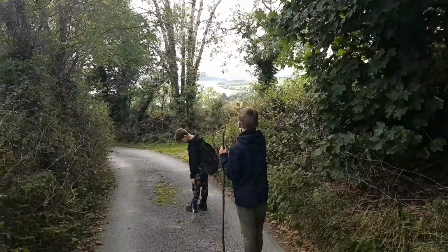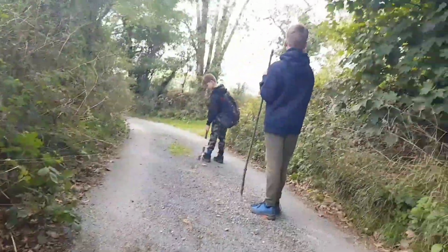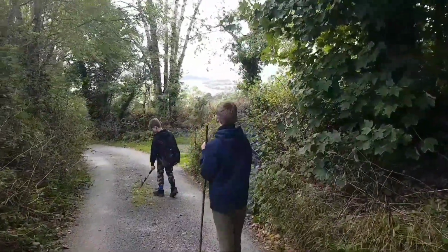What bridge is that called? That's the Tamar, dude. That's the Tamar Bridge up there. So we are in Collie Town. We are back again for part two of trying to find the silver and tin mines.